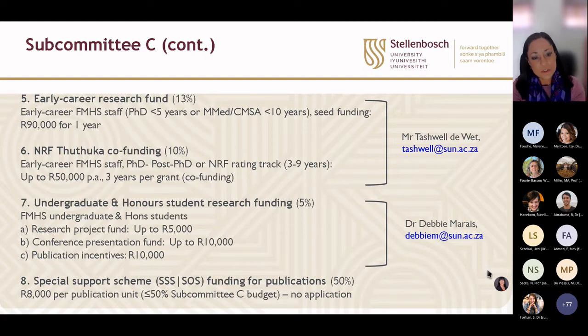Like the other committees, we also have to support the publication output. And the committee strategically decided about 2 years ago that they want to cap the amount that we can contribute to the SSS or the SOS funds at not more than 50% of the budget, which it currently stands at, and rather to adapt the amount so that we have more other funding available for these other strategic streams.